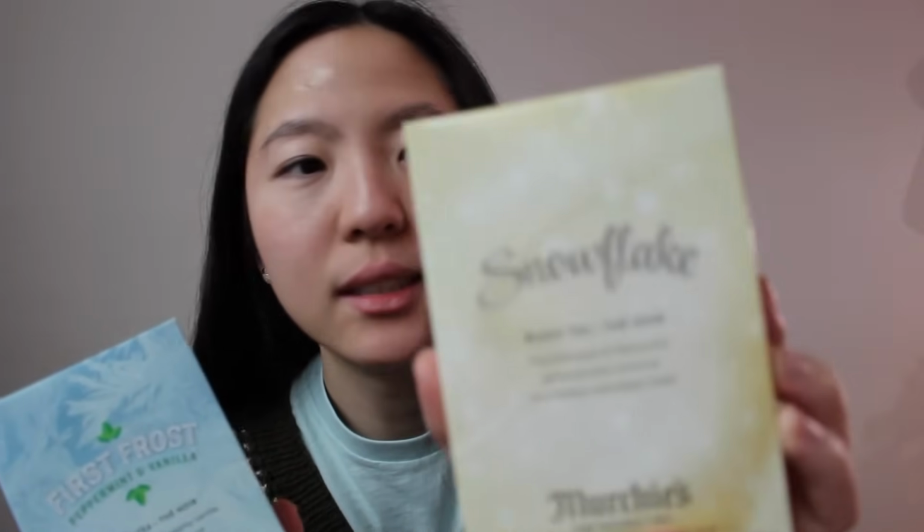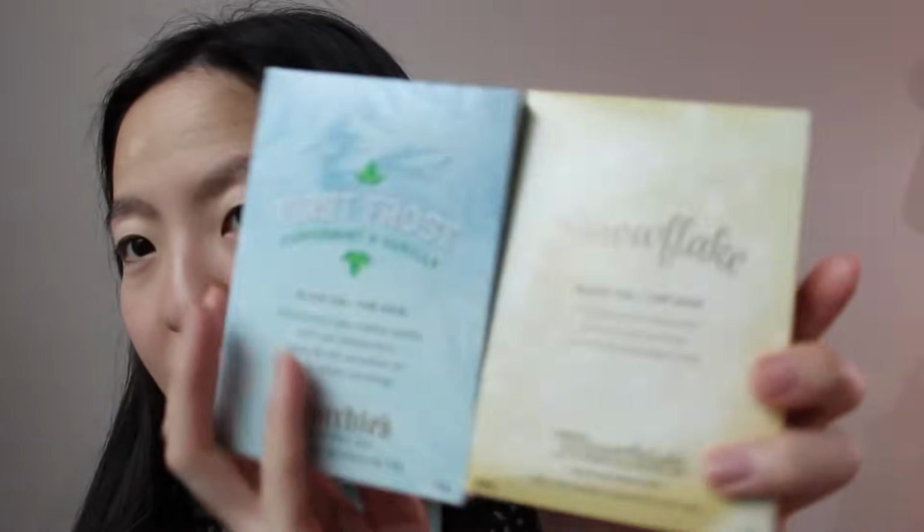It says, "This blizzard of flavorful almond and coconut is a festive marzipan treat." So that I'm excited to try. It says snowflake, and then this one says first frost, peppermint and vanilla. It's also a black tea that'll probably have a nice peppermint taste to it. So yeah, excited to try these.